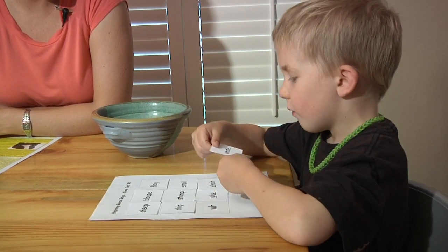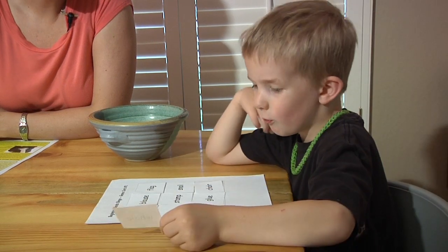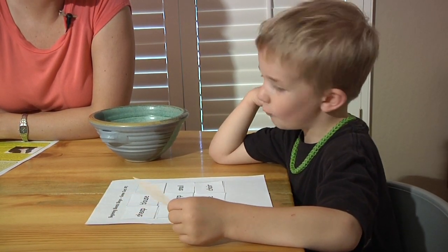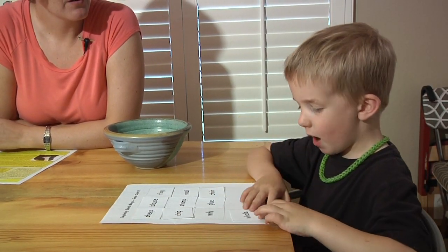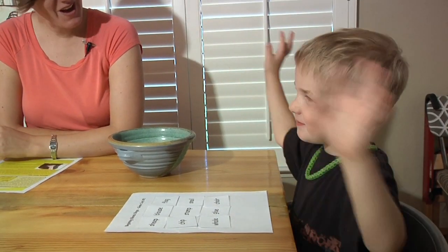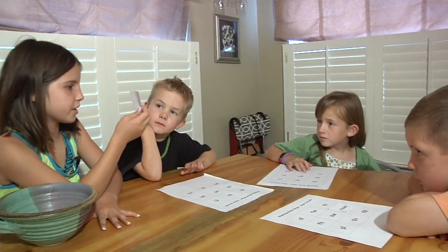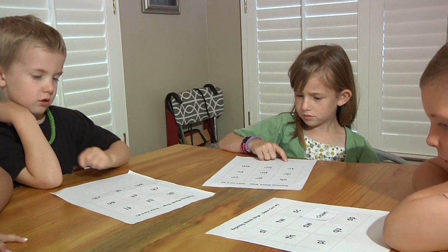What word is that? Whale. What's the beginning sound? Wah. Bingo, blackout. Awesome. Okay, patience. Do you know this word? Grass. Who has the letters?